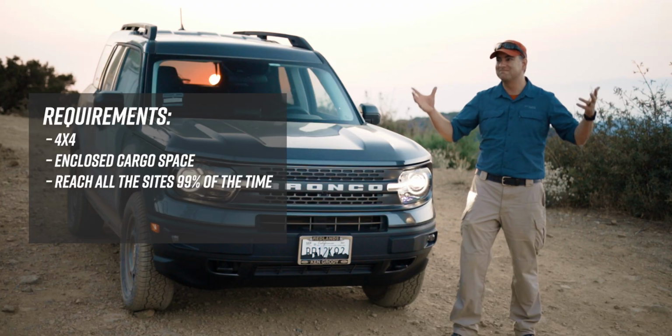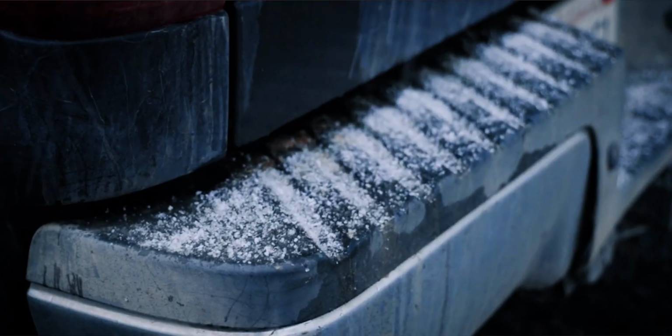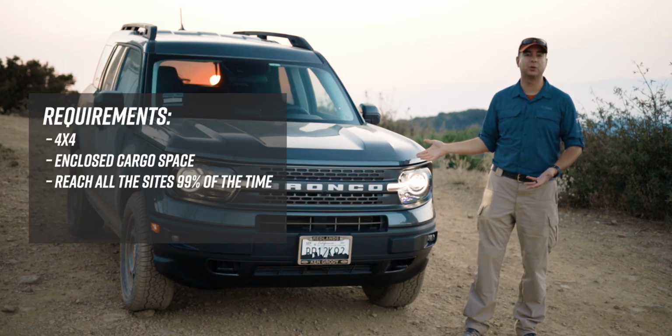It had to be something that can get to all of our different sites 99% of the time. Yes, there are going to be those times when Palomar's snowed in and we won't be able to get any type of vehicle in there except for maybe the tracked Polaris that we have. But the rest of the year, this vehicle will get me up there.